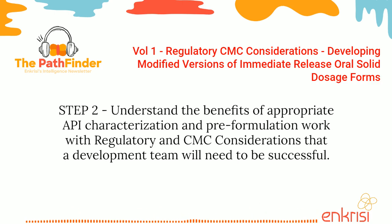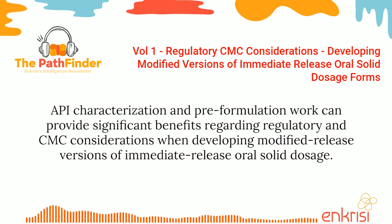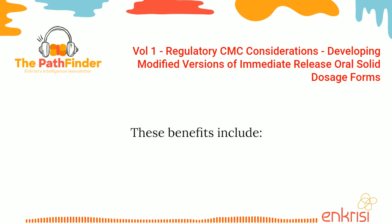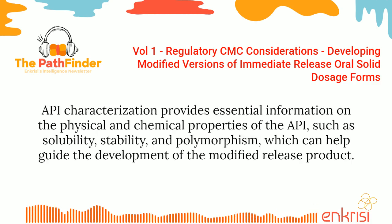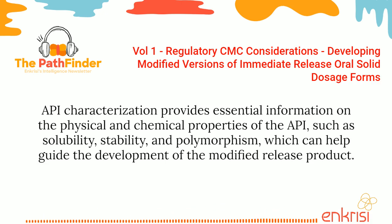need to be successful. API characterization and pre-formulation work can provide significant benefits regarding regulatory and CMC considerations when developing modified release versions of immediate release oral solid dosage. These benefits include improved understanding of API properties. API characterization provides essential information on the physical and chemical properties of the API, such as solubility, stability, and polymorphism, which can help guide the development of the modified release product.